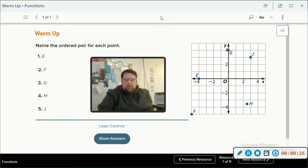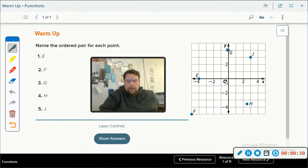And let's go through this quick. So, looking at the point E, that's on the x-axis. So, it's going to be x equals -4 and 0 on the y. So, that is -4 in the x direction and 0 up in the y direction. F. To get to F, I need to go -5 in the x direction and down 5. So, that's -5, -5.